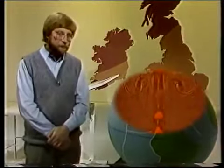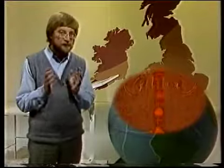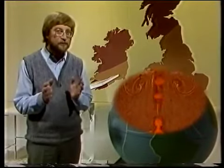So here is our model for convective heat transport within the Earth. We've looked at heat flow in some detail. We've described how it's measured. We've tried to interpret its origin within the crust and mantle. We've concentrated on the Earth's heat because it's the escape of heat from the Earth that's fundamental to all of the Earth's dynamic geological processes.